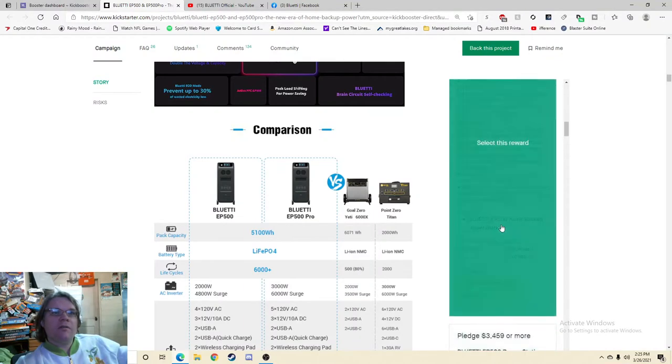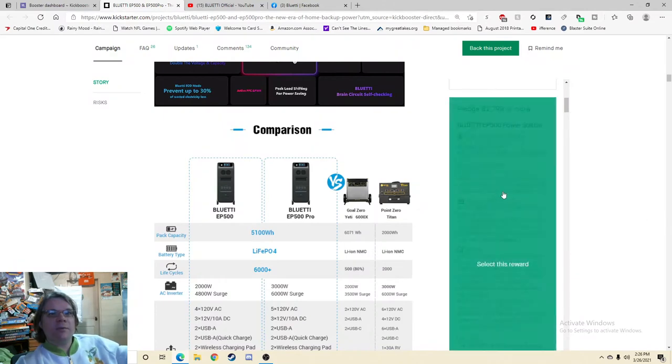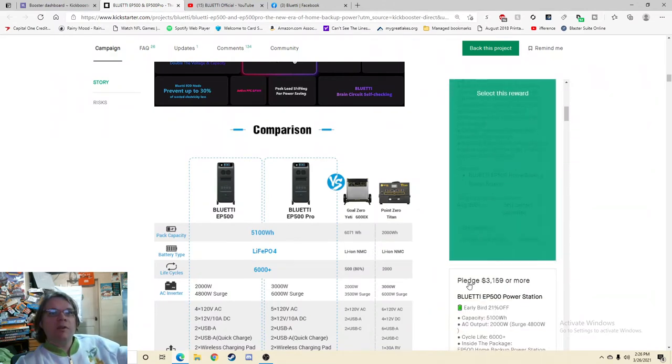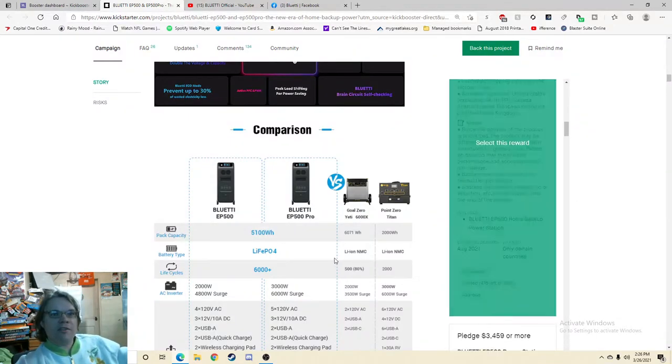Wait, so what am I missing here? Why are there so many pledge levels? All right, so we have this. This is the regular one, right? This is not an early bird. No, this is an early bird. It's one left of 300. Okay, so this is the power station.